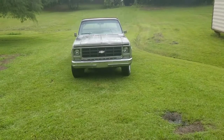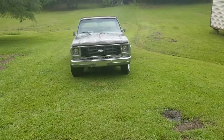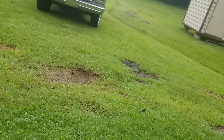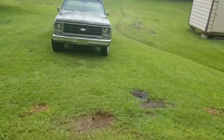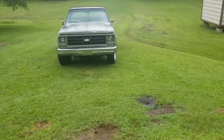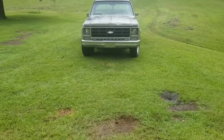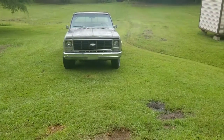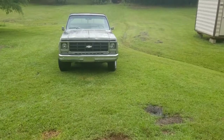I was thinking probably run a little bit of 3/8 line to just like a fuel filter hanging off of it. And that would keep anything from getting back up in there and stopping that thing up. But probably the next clip you guys will see will be us putting the tires on.